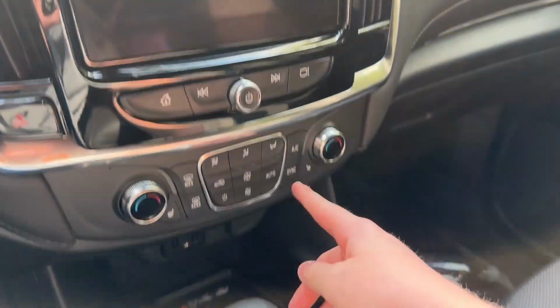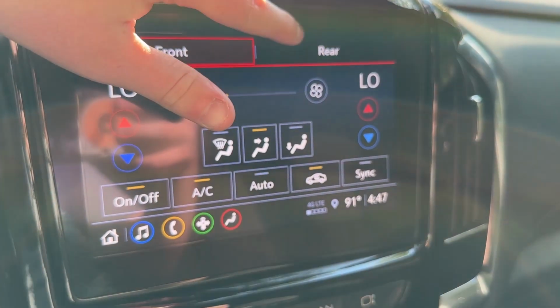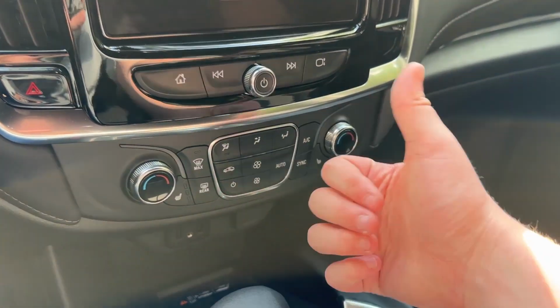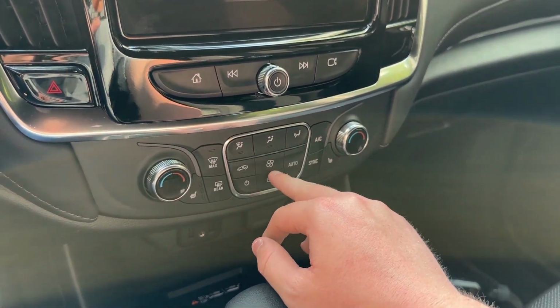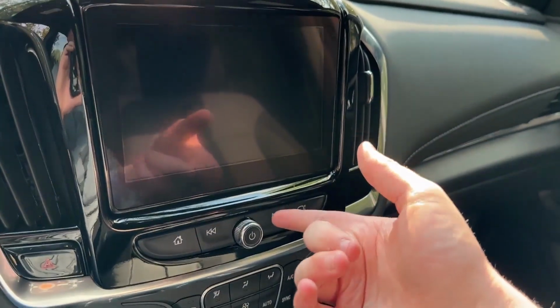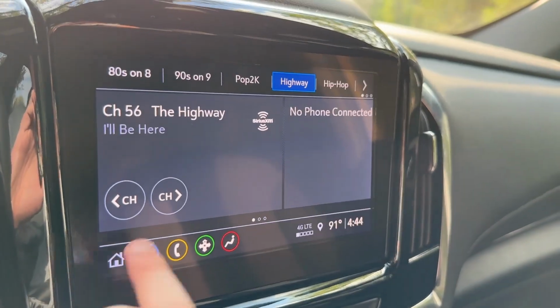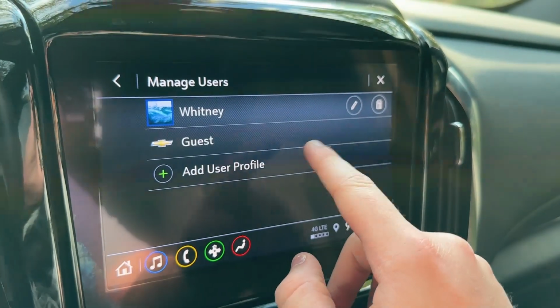There is no way to adjust the rear climate zone with the physical buttons. There is a way to do it through the infotainment, but you can't use these buttons to adjust the rear. So there's no rear button that toggles these to make these the rear controls. It just doesn't do that. I don't know why though, but you just have to go through the screen, which isn't a huge deal, but it'd just be nice to have it down here.